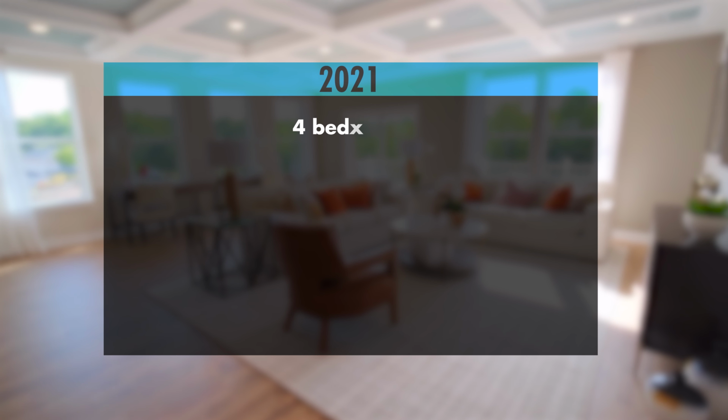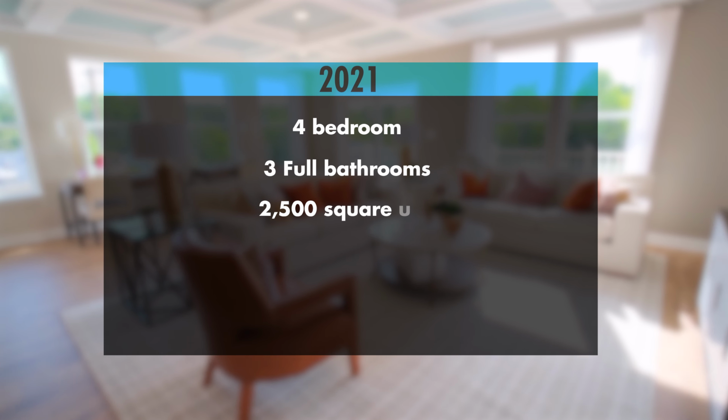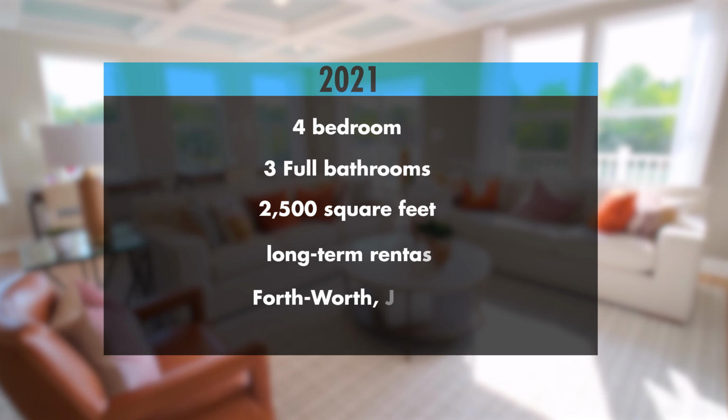So I guess technically if we're talking about oldest assets, which I'll get to here in a second, it's my old primary residence. But let's jump right into the purchase that I made in 2021. Technically I made 2, one that I actually still have, and that's gonna be a 4-bedroom, 3 full bath, about 2,500 square feet, long-term rental, Fort Worth, Texas.